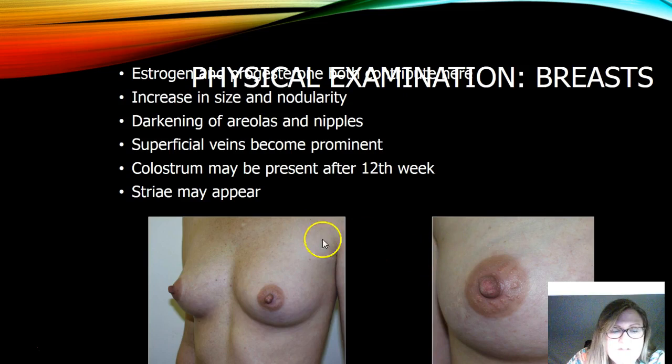Colostrum, which is the first milk, it's very thick and heavy in glucose and protein. It may appear after the 12th week, so sometimes it comes early. And then if the breasts grow very quickly, you may see some striae.